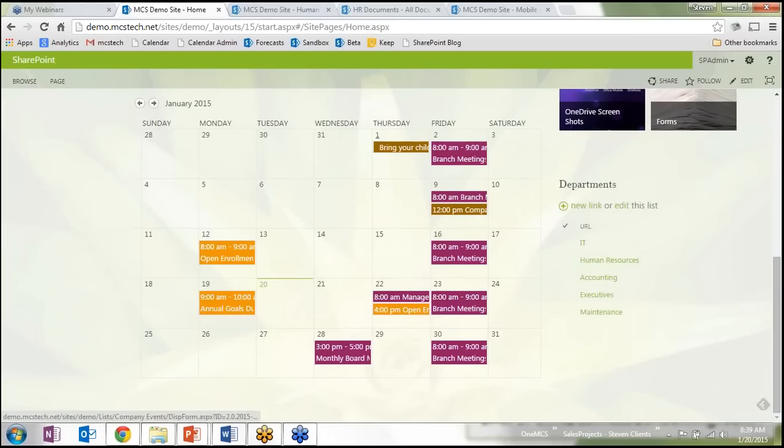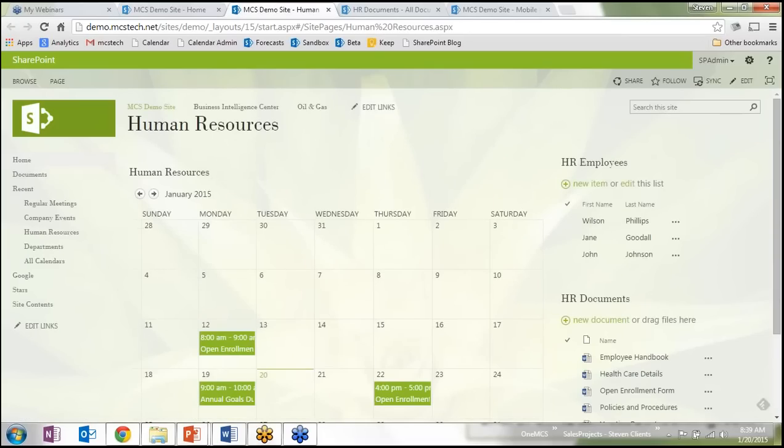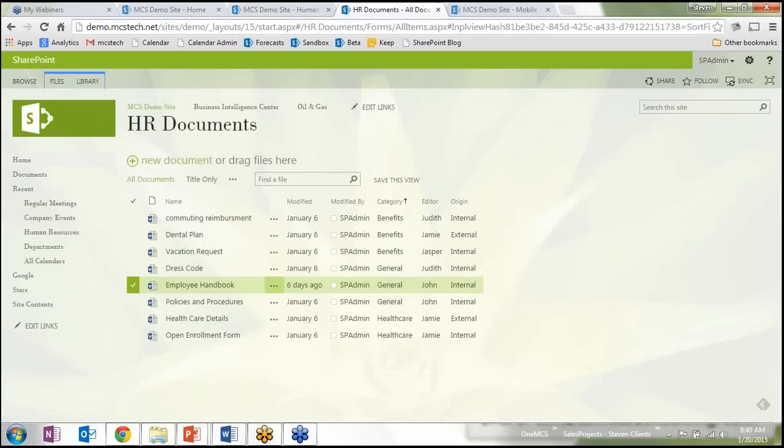So if I go to the Human Resources page, or the page dedicated to all the information for human resources that faces externally to the rest of the users in the company, I have another calendar, I have a list of employees over here, and the HR documents, and that's where we're going to spend most of our time.